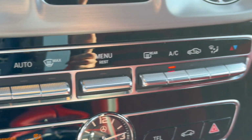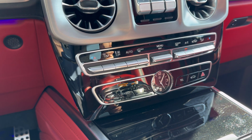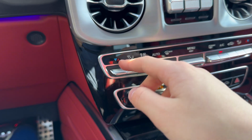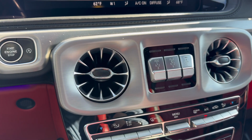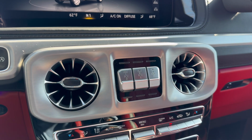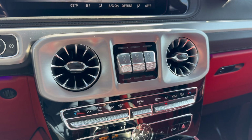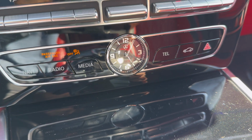Moving on to climate controls, the G-Wagon still has physical buttons and toggles. That would be quite sad if Mercedes removed physical buttons altogether from the G-Wagon. These toggles feel very high quality. You can adjust the temperature right here, and the temperature will pop up on the main infotainment system. You can also adjust the fan speed, and then you can turn on auto or your defrosters. This does work quite well, and I'm very happy that this does not have the hyperscreen layout from the EQS. Underneath that, you'll find a few buttons for your main infotainment system along with a clock.